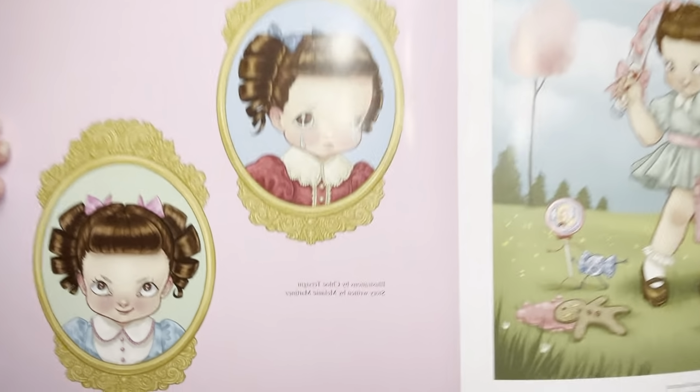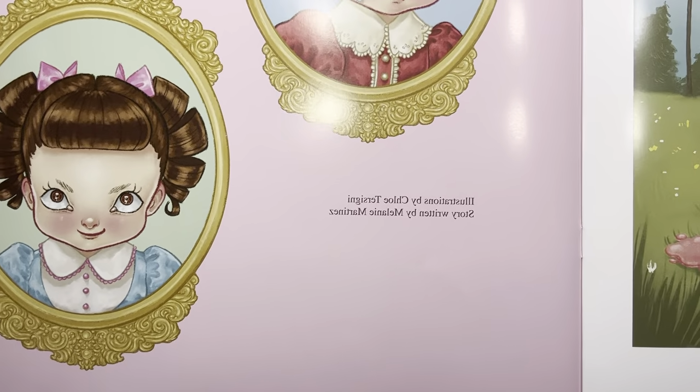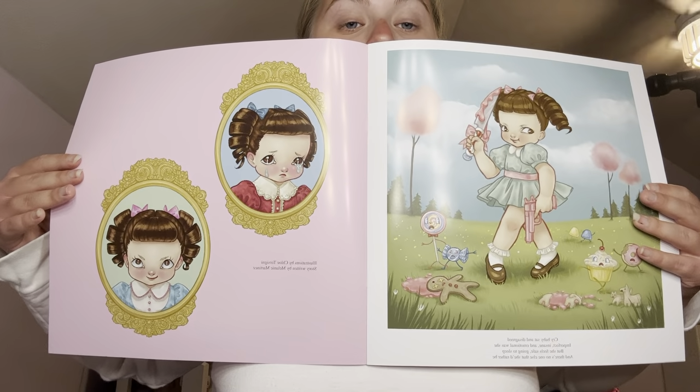This one's a very delicate page, since it's only that. Story by Melanie Martinez, and then illustrations by Chloe. I'm not even going to try to pronounce. So that is the storybook itself. And then when you open the storybook, this page also comes with it. This one also has a little mark in it, unfortunately. So this is the paper.